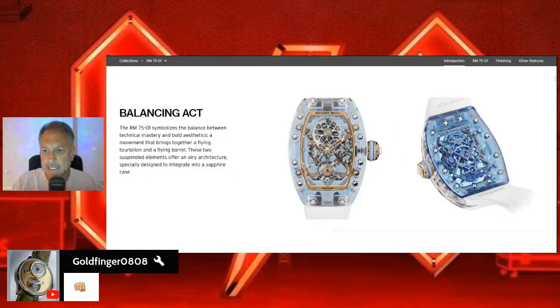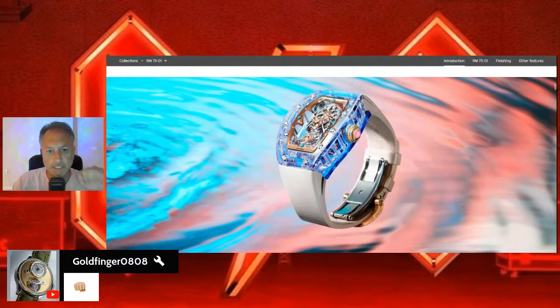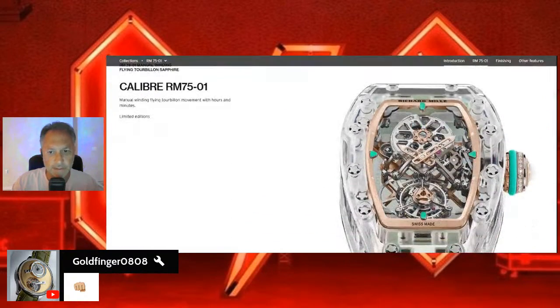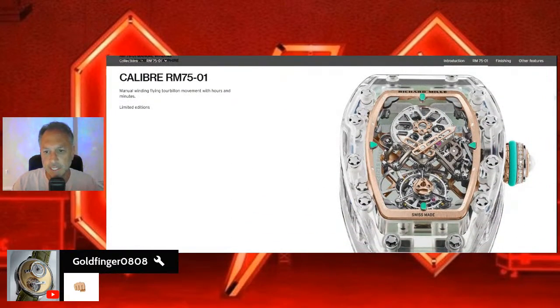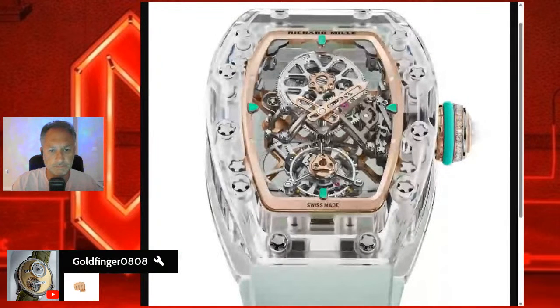The sapphire back, I have to say, is stunning. That picture's kind of not so flattering, but boom, check this thing out. Look at that, baby. Boom. I think this is a unisex piece. I'm not sure.